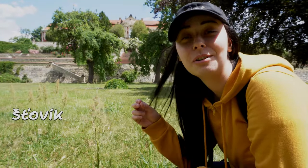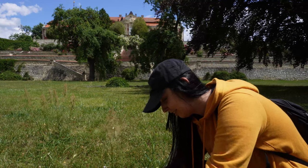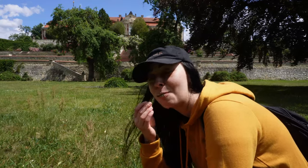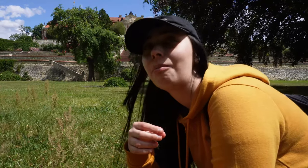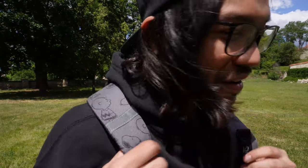It's called šťovík. I don't know how it's called in English, or in Latin. It's an edible plant. I like it. You should try it. This. It's good. You should eat it. This? Yes, eat it. Sour and fresh. Fresh grass. But it's sour, yeah. It tastes like some, I don't know, like fruit.